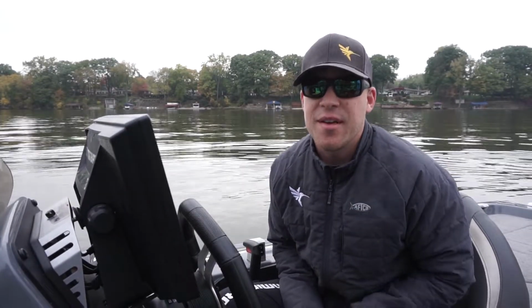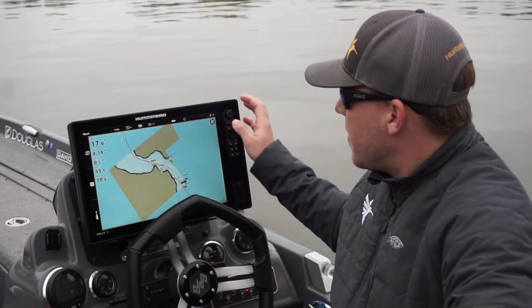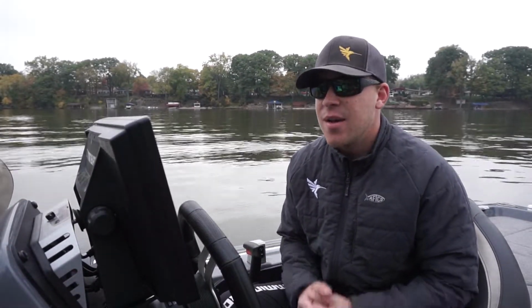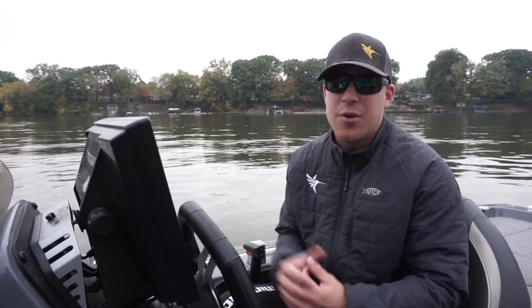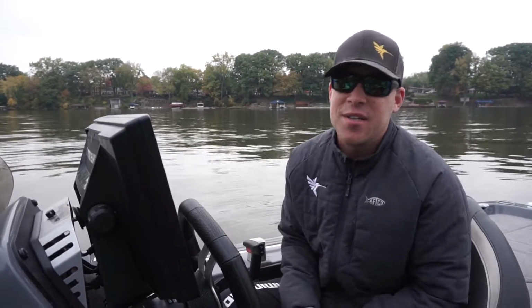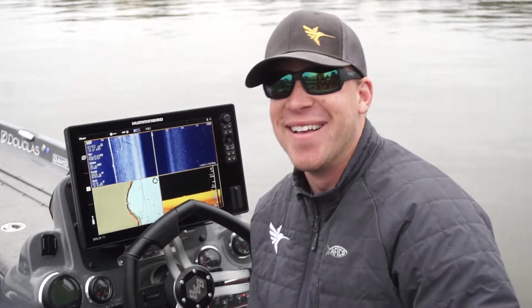Another thing to think about is the screen size itself. In my opinion, a bigger screen is better. It allows me to do my job easier and see more details, but with that comes more of a price tag. So I'd recommend selecting something that fits your budget, that's big enough that you can use it properly, and something that fits into your boat. If you have a small area on the console of your boat, you probably don't want to put a 20-inch unit on there, but if you have the ability to, I'd say go as big as you can, always.